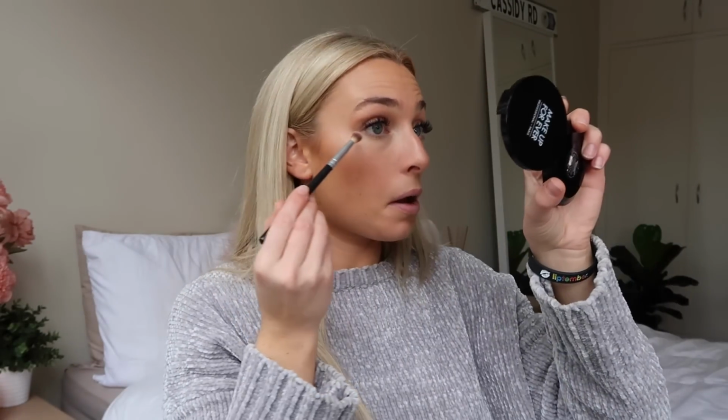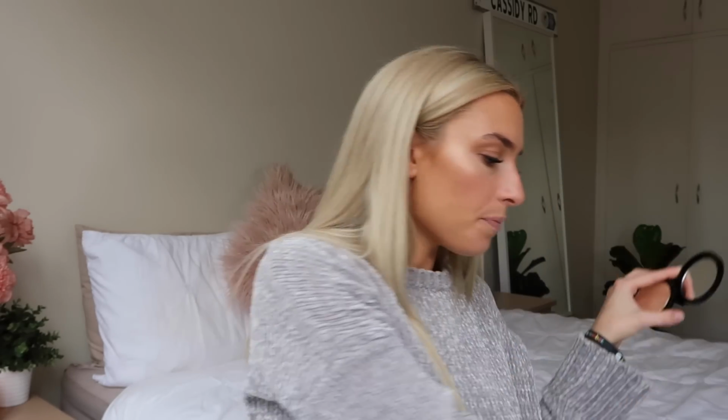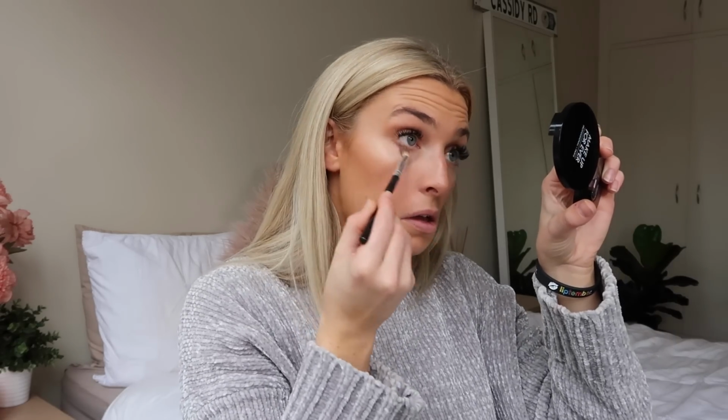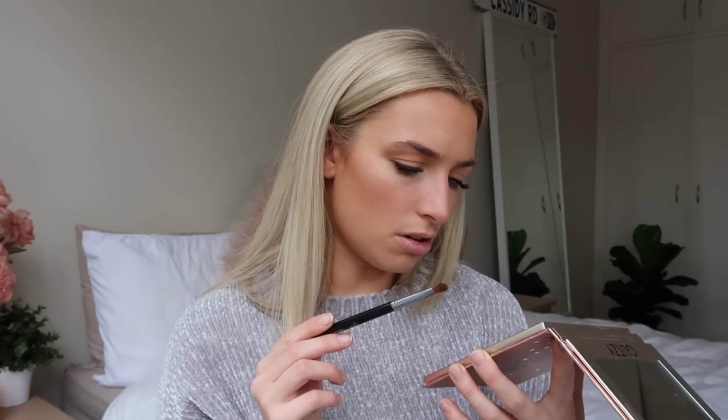For my lower lashes, I do the exact same thing. Just take another Morphe brush. I also got this in the Makeup Forever package. It is the Glitzy palette and it is the most magical thing. Hang on. I think I've just realized that this is a face palette and I've been using it as an eye palette.